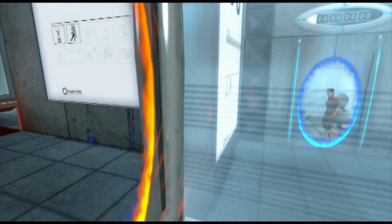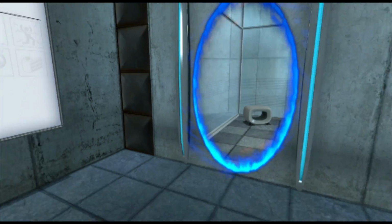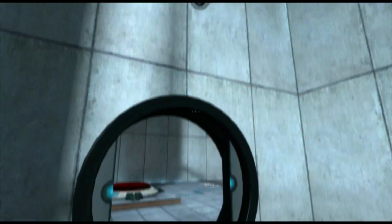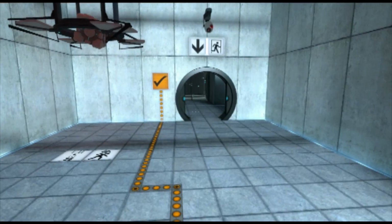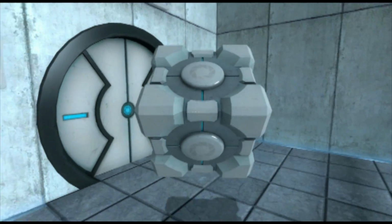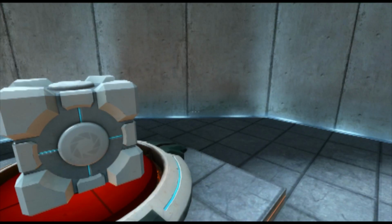Why is it blue out here? This is just freaking... Okay. That's confusing. Oh, camera! It's following me. There's cameras everywhere! Okay. Yeah! Pick up the... Look how strong I freaking am. Just set you... Excellent.